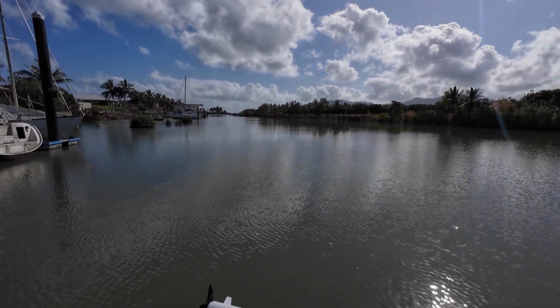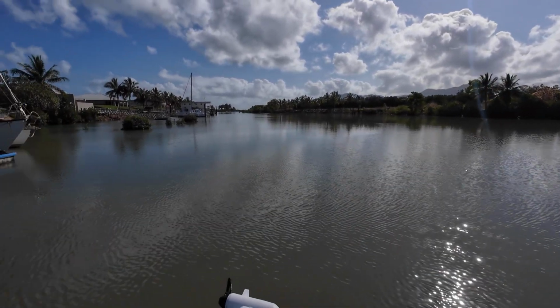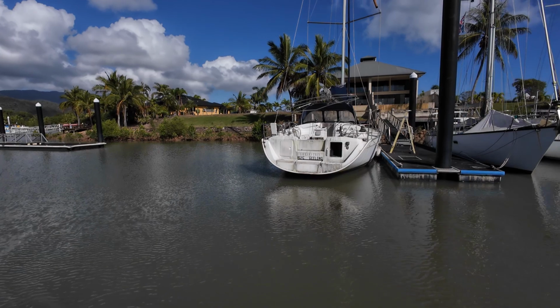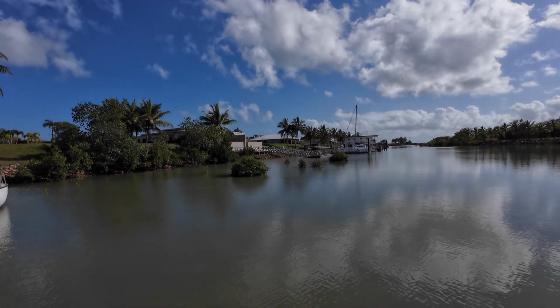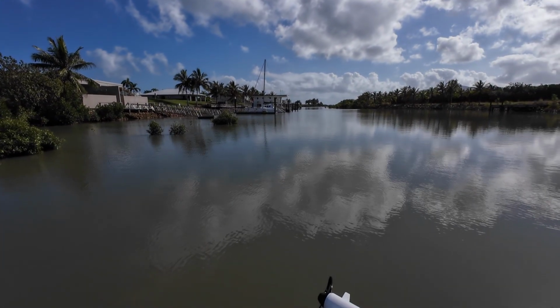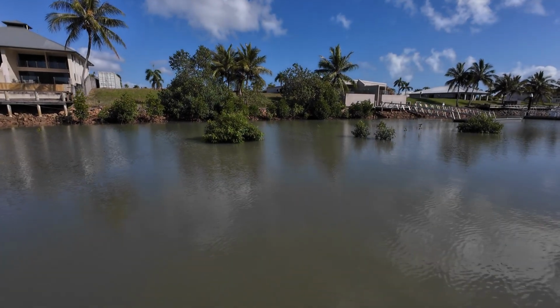Now, I'll give you the history about this place here, Hinchinbrook. What do they call it here? Hinchinbrook Marina, right? Flash Murray place before Cyclone Yasi, and it pretty well buggered it all up, and there's been no maintenance on the place since the cyclone. I think that was in 2011.